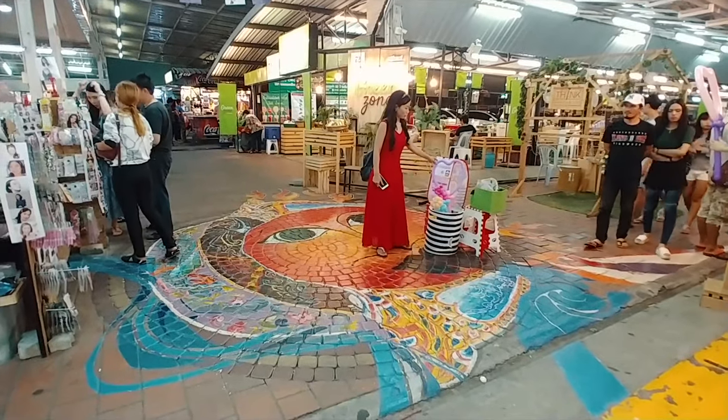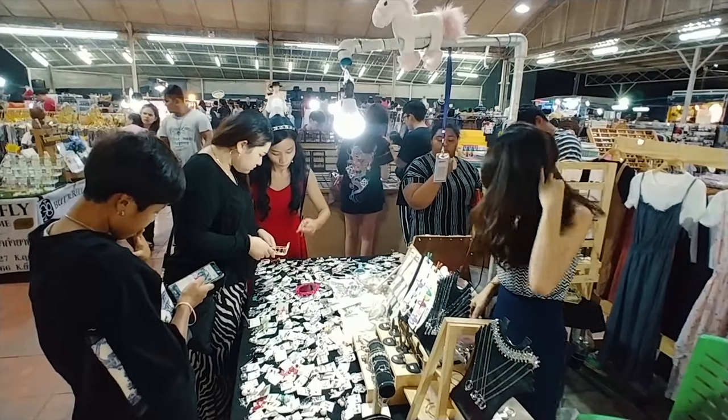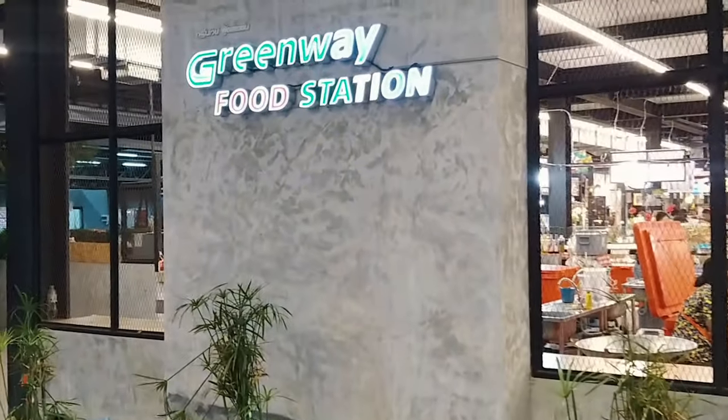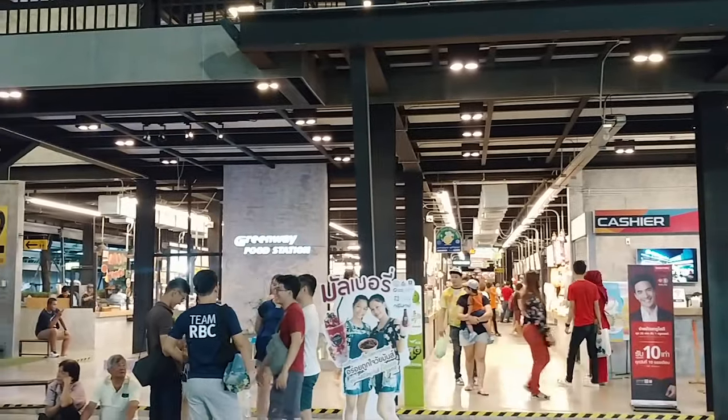Just a 5 minutes walk away from Asian Night Bazaar. The items here are more trendy and suitable for young people. It has a food station, so let's go to find good food to fill my stomach.